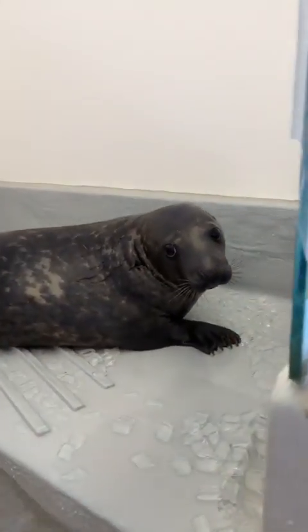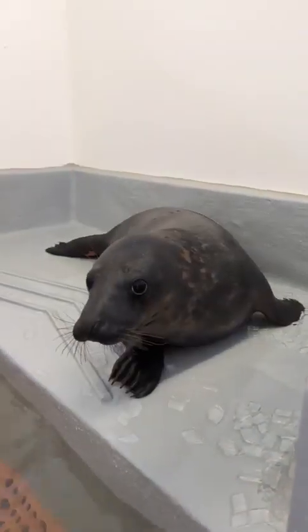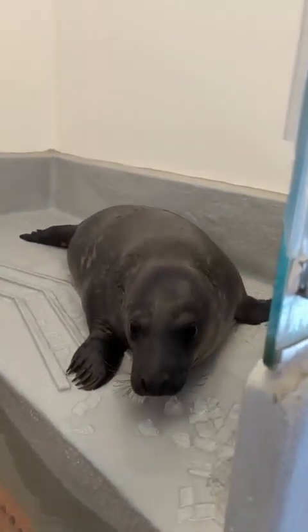And then Pen 3 is the seal from Avalon. We'll take a quick look. Pen 3 has that flipper injury that's been healing up nicely for us. And as you can tell, not only is the flipper injury healing, but we're gaining a little weight, aren't we? So that's great.